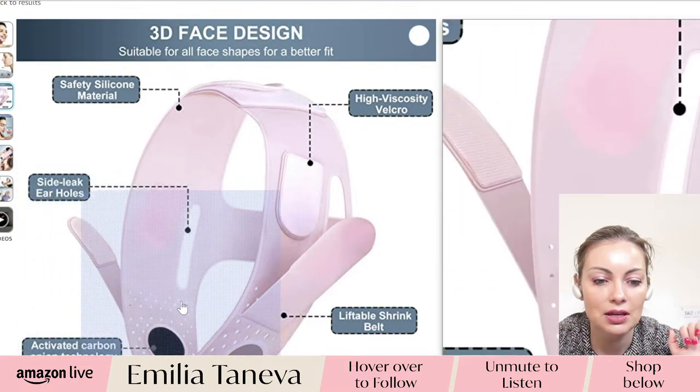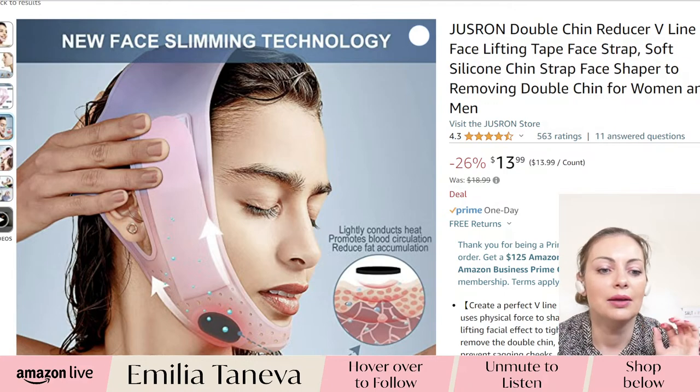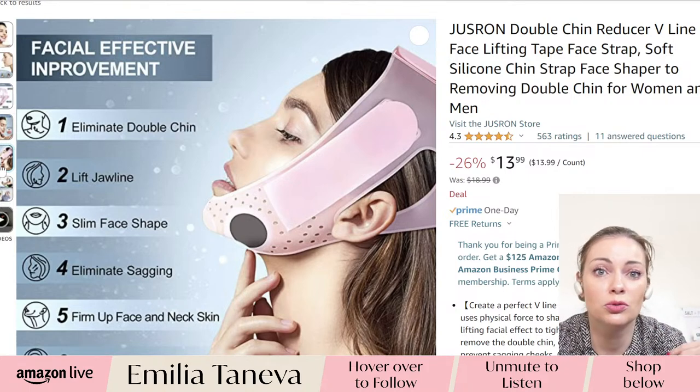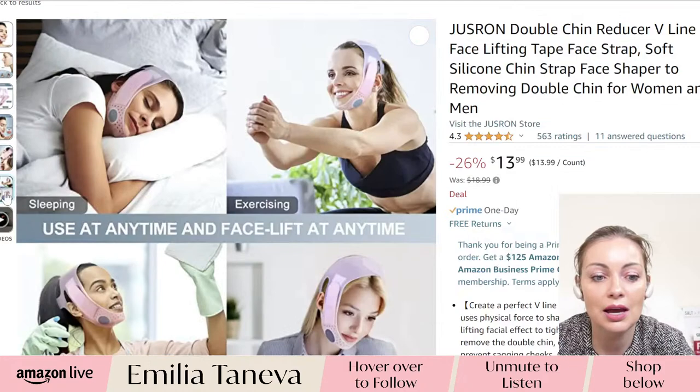We have different technologies that help with lifting and eliminating sagging. You don't need to wait really long periods of time. I would say at least 8-10 hours during the day, and at least several weeks to see some results. Those are the different areas that can be targeted.